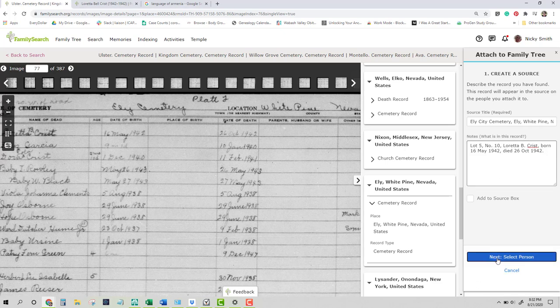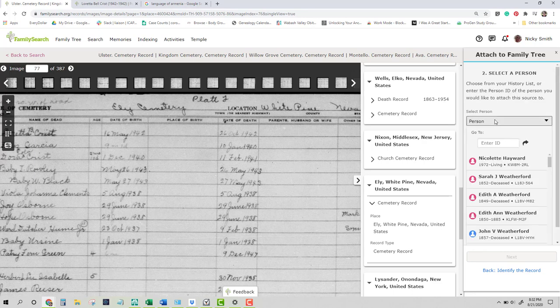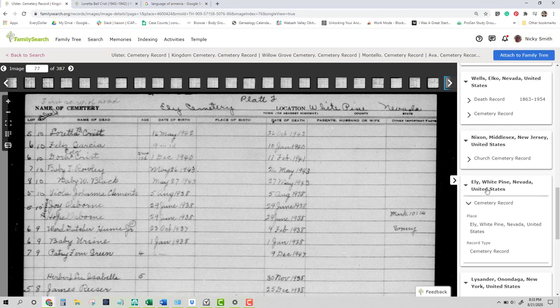And now we're going to select a person. When we click person, you can see that Loretta doesn't automatically come up, and there's no place to type her name in. So we will need to use her personal identifier number. There's Loretta. She's already selected. It asks us for a reason. The reason that we're going to give is that this record gives documentation for Lola's birth, death, and burial place. And we're going to attach that to the family tree.